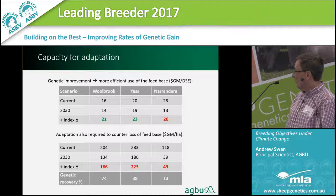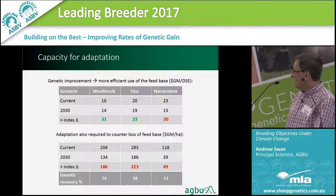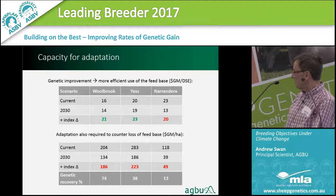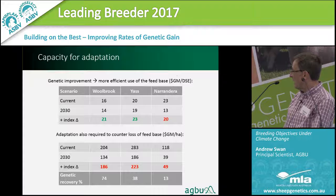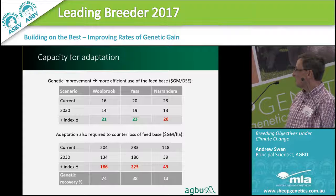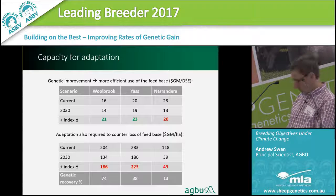But we need to keep in mind that that's gross margin per DSE. Bottom line really is gross margin per hectare, and remember that the DSE ratings have fallen, so on a per hectare basis, the indexes are not quite getting back up to the current production level. Again, we see that falls off across the environment. In terms of how much the genetic improvement gets you back of what you might lose, it's 74% in Woolbrook, back to 38% in Yass, and not very much in Narrandera. So more adaptation is necessary. The genetic improvement certainly helps, but we need to counter the loss of the feed base.